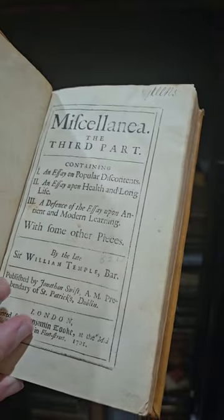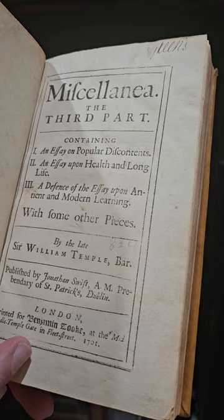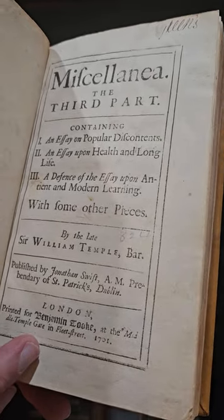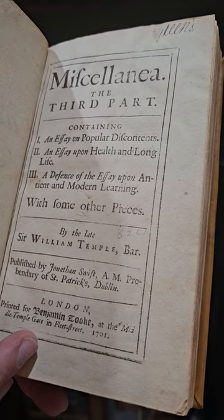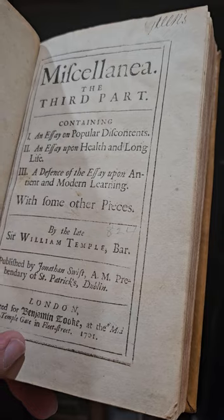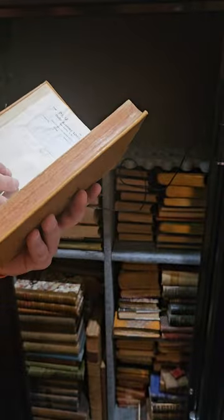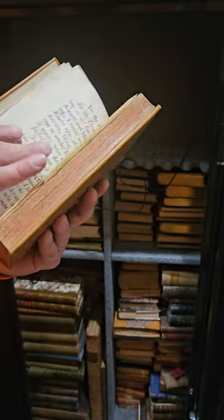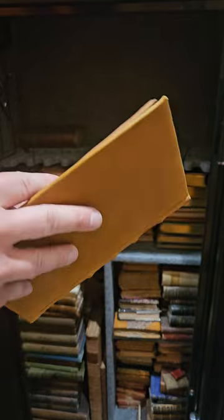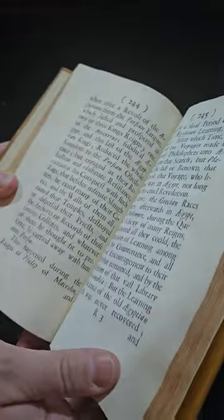Here we have Miscellany, the part third, containing one, an essay on popular discontents, two, an essay upon health and long life, three, a defense of the essay upon ancient and modern learning with some pieces by Sir William Temple, published in 1701. Let's see if there's some sort of... not sure if that's mostly a religious book or what exactly.